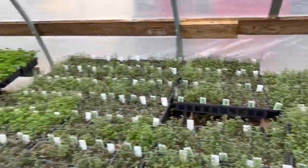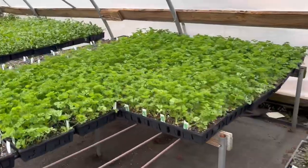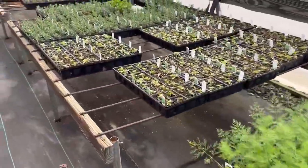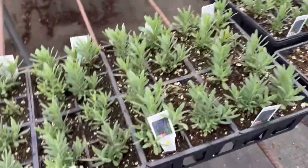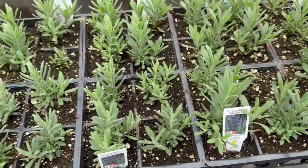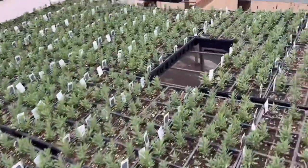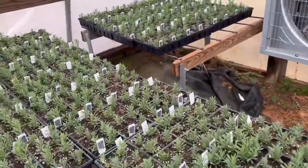No, that right there is parsley, I think. That's dill. Don't they look like carrots? Yep, they look just like carrots. Let's see. There's some lavender. Lavender. I don't exactly need a whole tray of lavender.